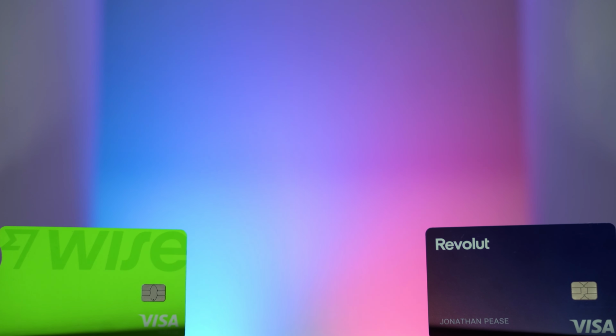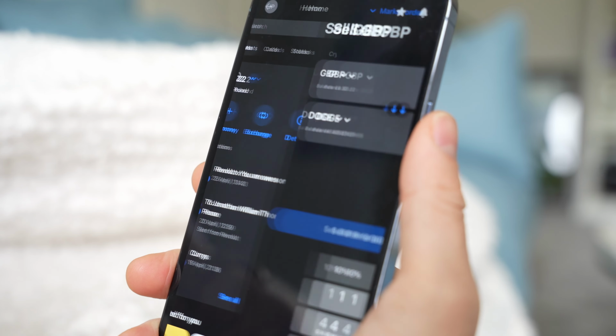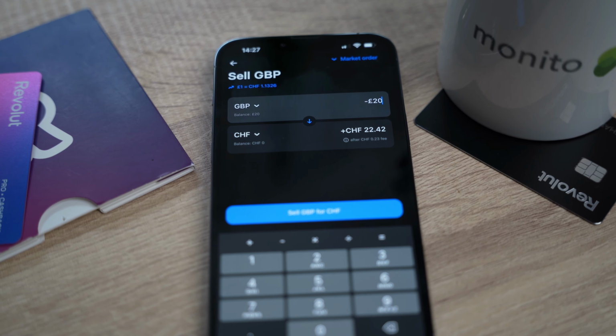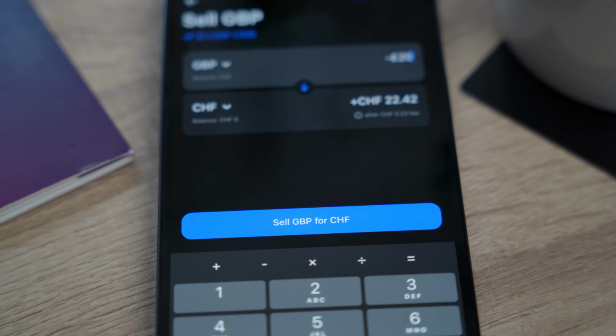These prepaid cards can help you avoid that, and when you do go to exchange with either Wise or Revolut, you'll receive the real mid-market exchange rate and just pay a very small fee. This usually starts at around 0.4% and can go up to 2% depending on how exotic the currency is.